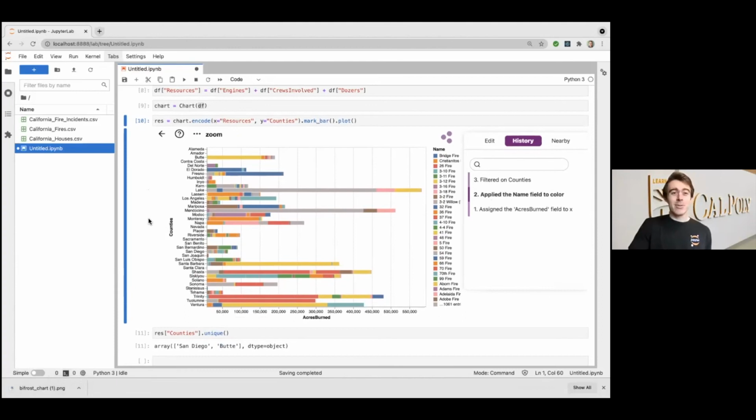I hope this gave you some insight into how you could use Bifrost in some of your workflows. It's really great for exploring data quickly and jumping from code to visualization and back. And Angela is going to take it away now to talk about the future implementations in Bifrost.